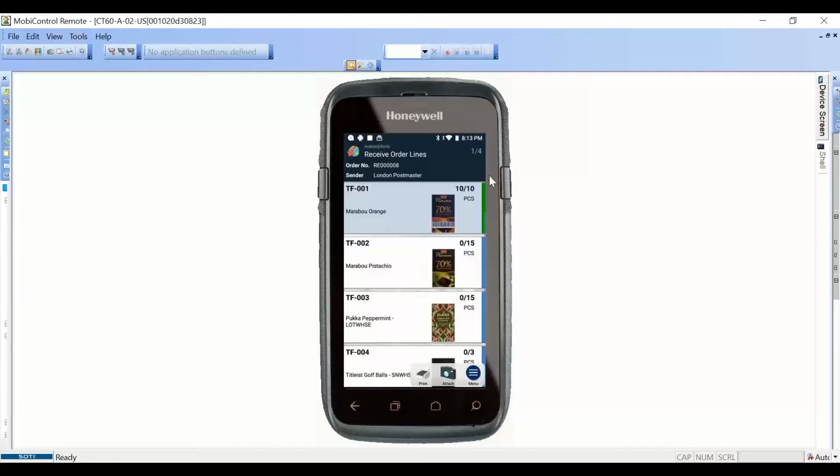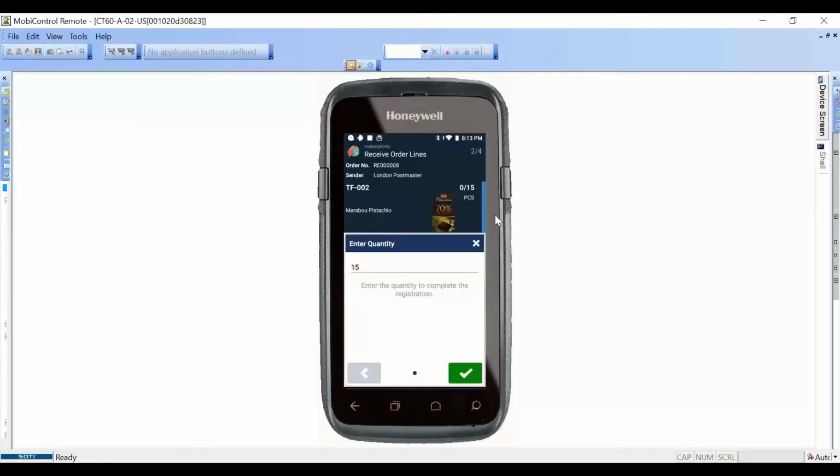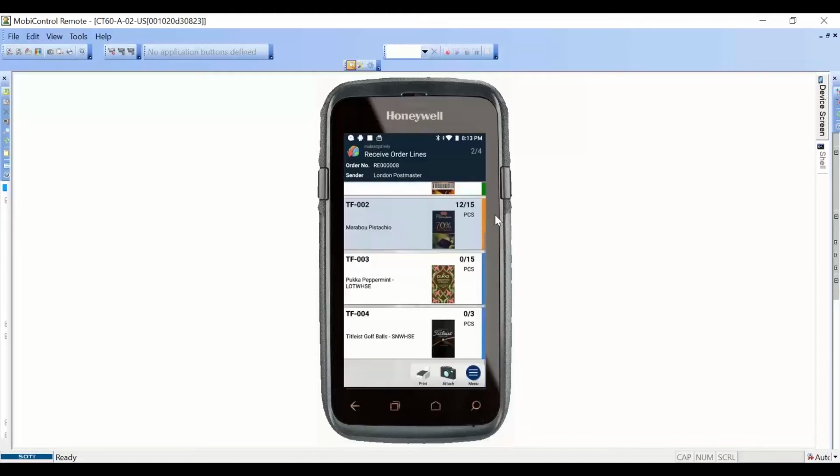So you can see here, this is turned green on the right side. That essentially just means that I've received all 10, I've gone through all the steps there, and it's good to go. I'll show you guys what could happen if, say, I didn't go through all of the steps or I didn't receive all of the product. I'll scan this next item here. And say instead of 15, I can only count 12 of these. I can manually type in 12 instead of 15. And what you'll be able to see is that this is now orange instead of green. So it's just a really easy visual way to signify, hey, we're not all done here.